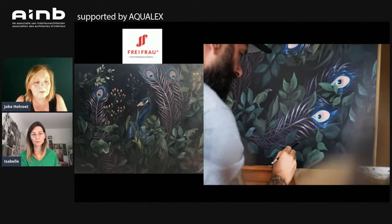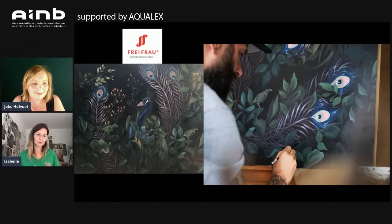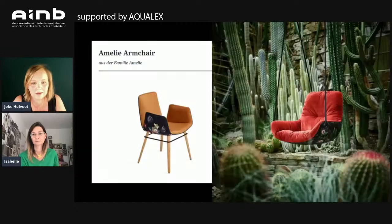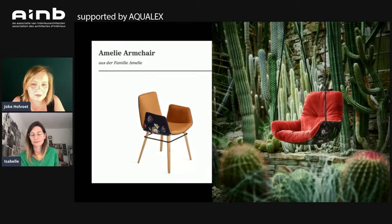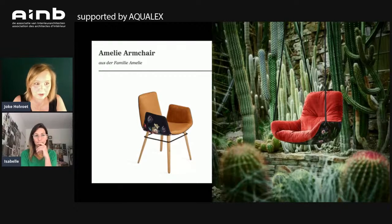If you go on the Freifro website, you see they are making chairs out of it. They're making benches out of it, but always on the back side, so it's combined with leather or with a velvet. Super nice. These are the chairs that they did with the fabric. I think the left one is with an aniline leather, and the right one is with a velvet.